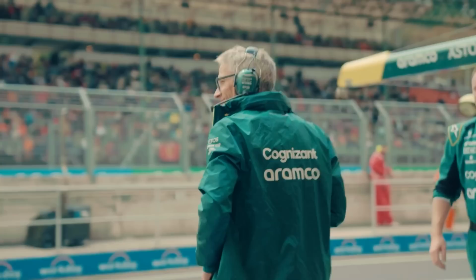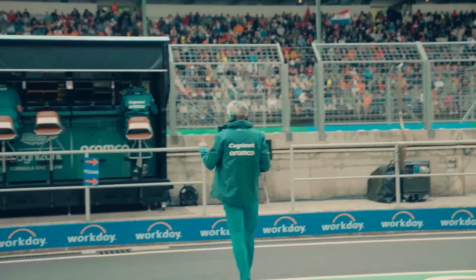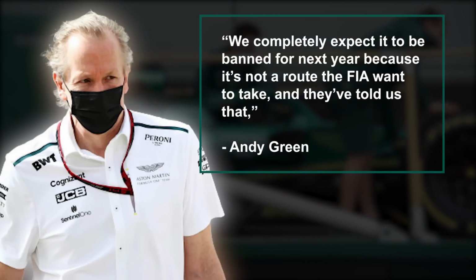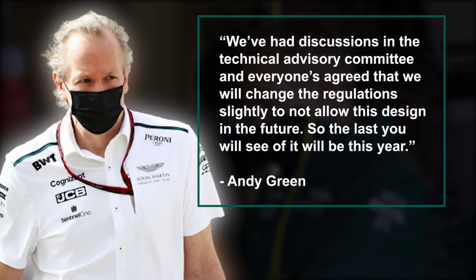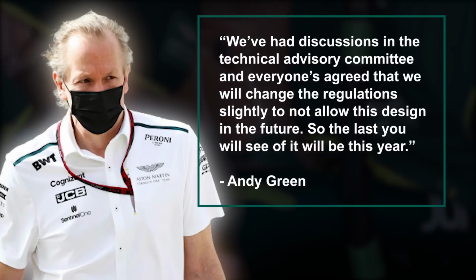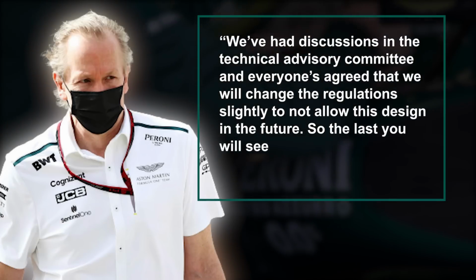Aston Martin Chief Technical Officer Andy Green told the media that discussions in F1's Technical Advisory Committee have led to an agreement that the design will be outlawed for 2023. "We completely expect it to be banned for next year, because it's not a route that the FIA want to take, and they've told us that," Green said. "We've had discussions in the Technical Advisory Committee, and everyone's agreed that we will change the regulations slightly to not allow this design in the future. So the last you will see of it will be this year."